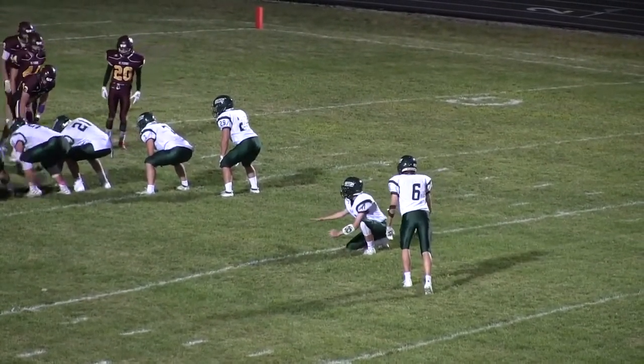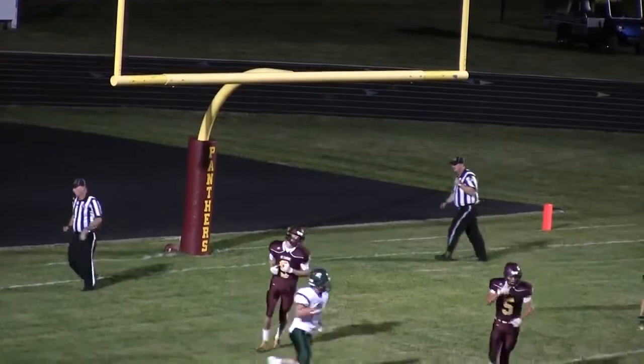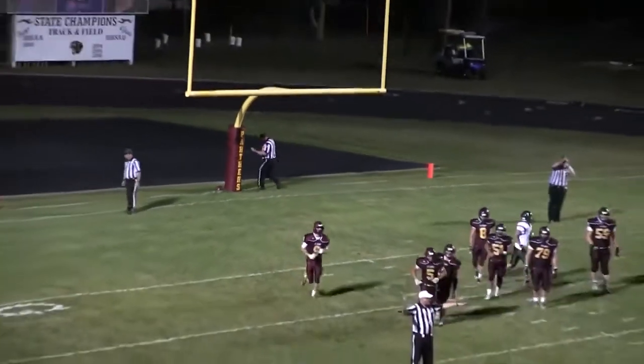62 yards. High snap, and it's blocked. Still got it. Oh, no. Didn't make it. He almost did. So our score is 27.